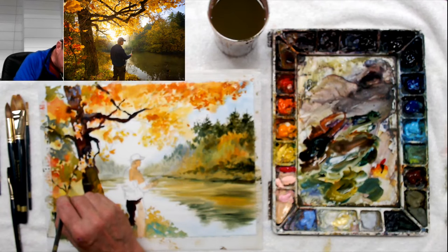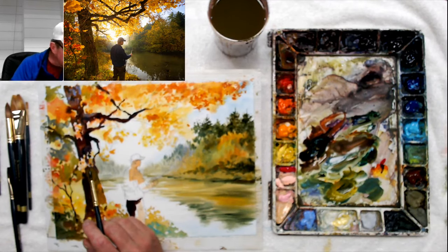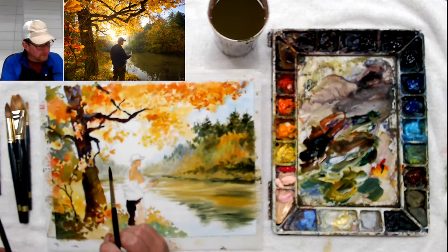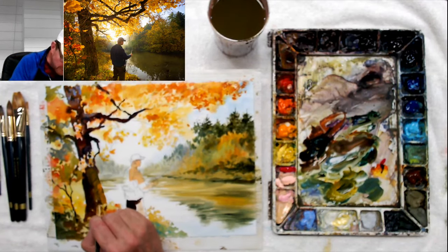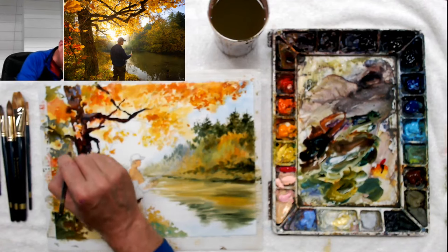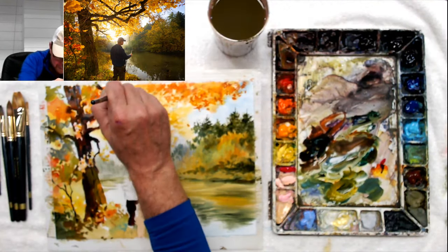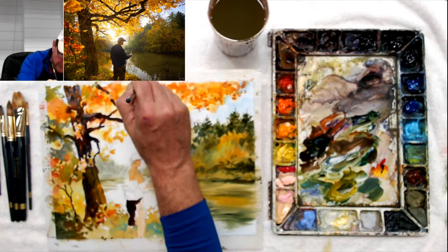Just gave myself some new brushes. I've been using these brushes, they've been so worn out, so I thought tonight I'm gonna give myself a new set of brushes. So these are brand new brushes I put out there. So once in a while I treat myself. But now I gotta pay myself for my brushes. Look at the fine line you can get on these things.